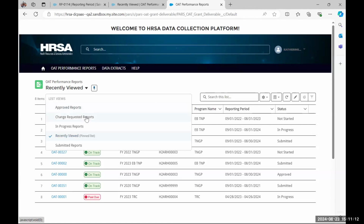The change requested reports list view is going to show you all of your performance reports that you have submitted in which your project officer asked you to make some kind of a change and send it back to you for more work. The in progress reports are going to be your reports that have a status of in progress or not started. Your recently viewed is going to be any record that you have recently viewed. And your submitted reports are going to be the reports that you have submitted for review, but no action has been taken by your project officer or the other people who are reviewing your records at HRSA.